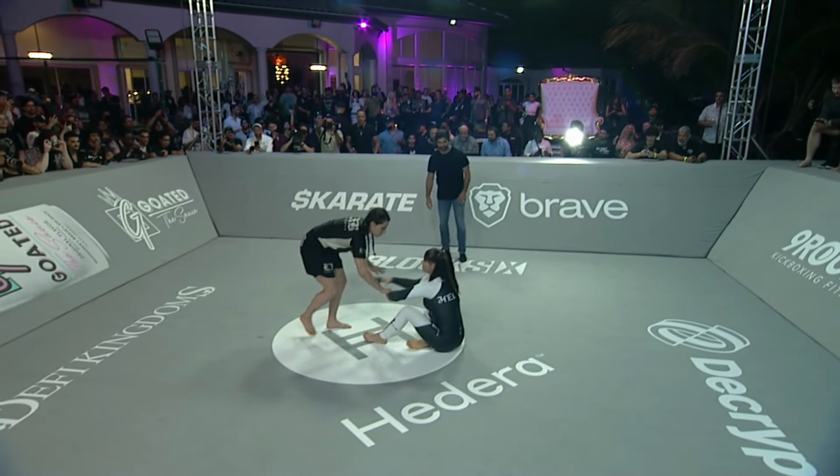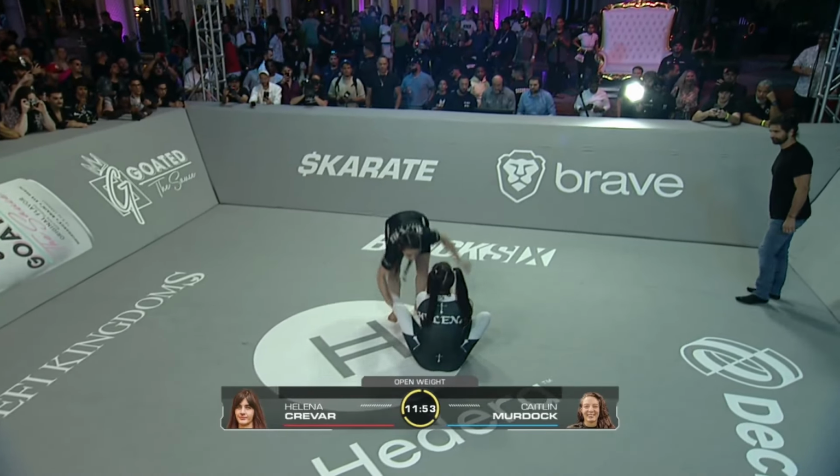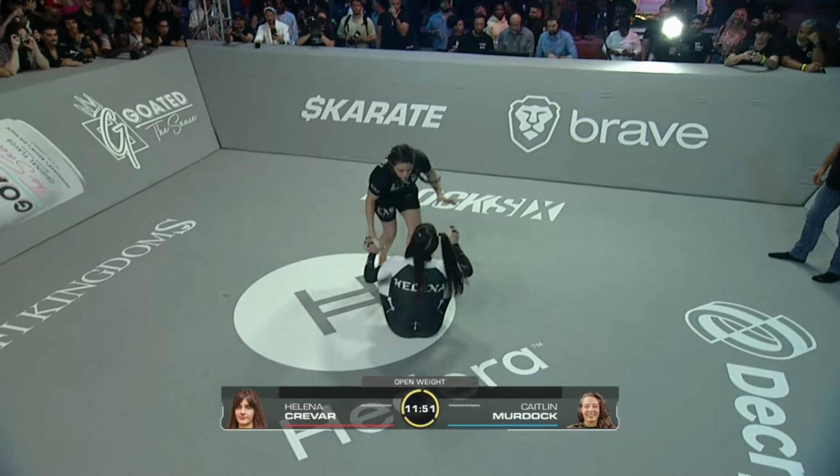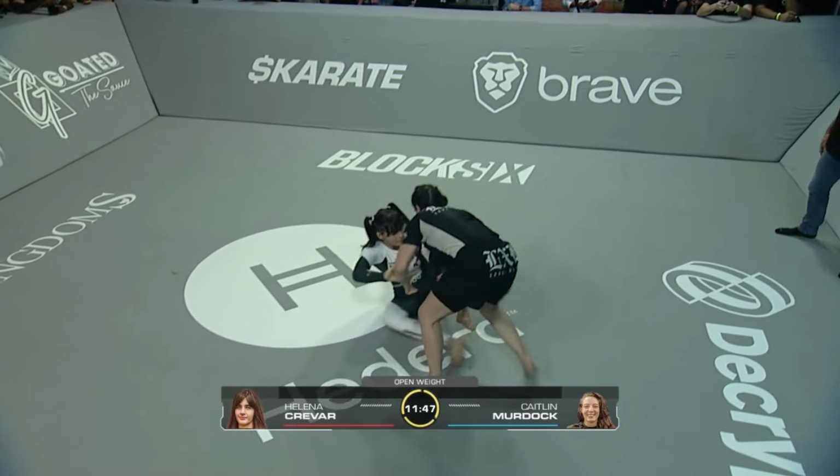And as expected, Helena pulls guard straight away to that seated position. Expect a lot of pressure passing from Murdock on top. See what approach she's going to take here. Looking for the off balance.